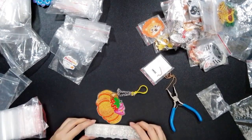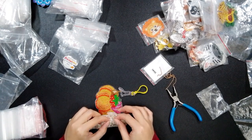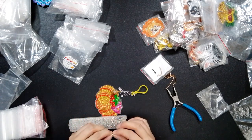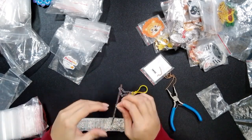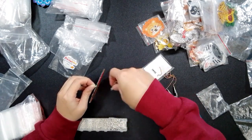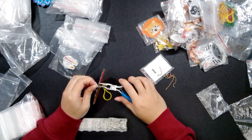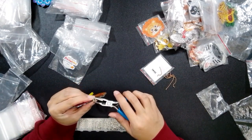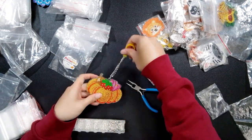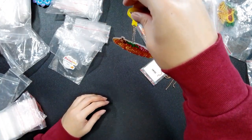All right. Okay, so I went and got some rings. I forgot what these things are, the jump rings. Okay, now it is a big keychain. Well, I don't know if it'd be a keychain, it'll just be something you can hang up on something.